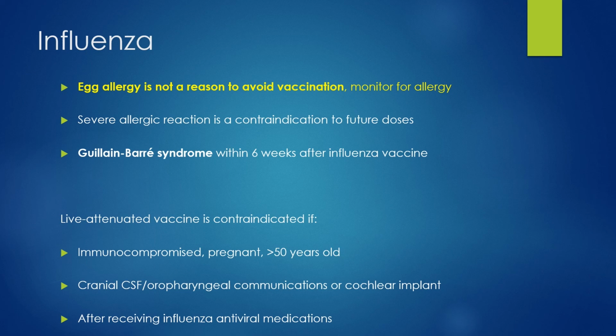And as I mentioned, there is a live form of vaccine with influenza. So basically you get an influenza virus that is incomplete and it's unable to fully attack yourself. But in order for us to make these vaccines as safe as possible, we try to avoid this type of vaccination in anyone 50 years or older, in anyone with any problem with the immune system, pregnant patients, or any other patient with lesions inside the brain or the skull that will communicate to the outside, or in people with cochlear implants. So these cochlear implants, they also get inside and outside the skull. So that counts.